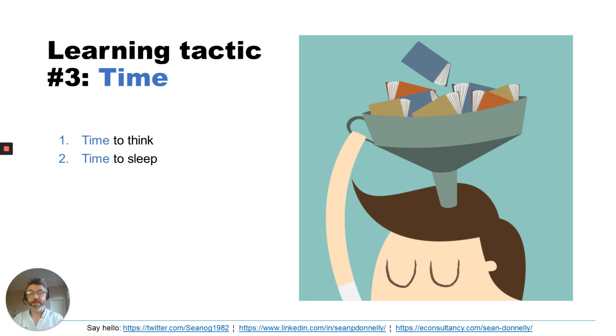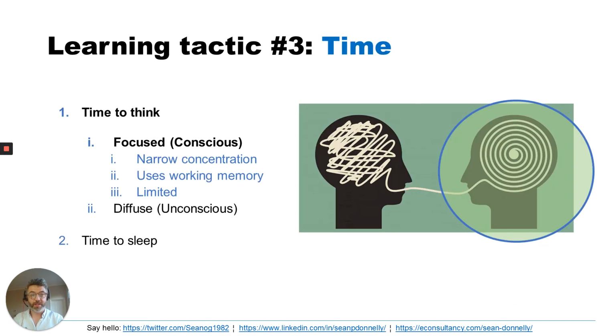So that is time to think and time to sleep. And we've got 2 modes of thinking, the focus mode and the diffuse mode, which bring different insights into our learning. So focused thinking is simple. Really, we're just talking about concentration and putting in the effort. So the 2 tactics we talked about already, testing and teaching, are both focused modes of thinking, but it uses up your working memory, which can tire quite quickly. It's difficult to stay concentrated over a long period of time.